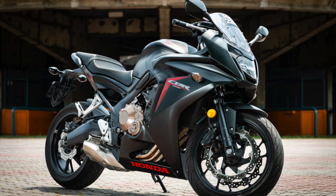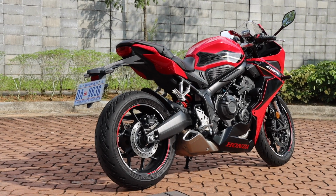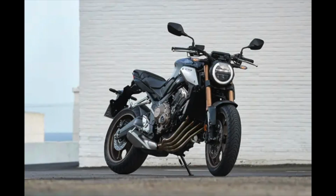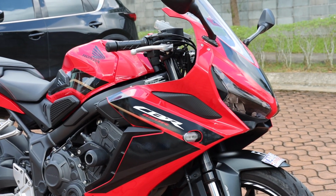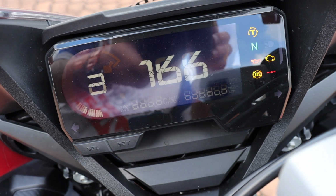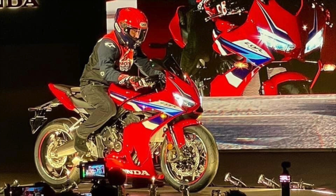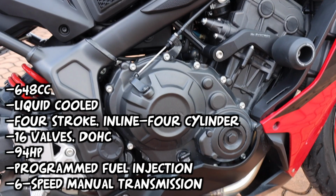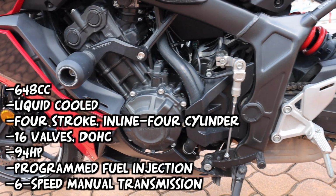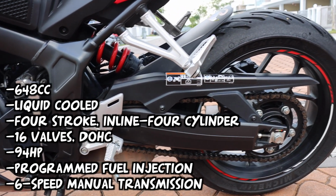First introduced as a middleweight sports tourer in 2014 as the CBR650F, the Honda CBR650R is a sports motorcycle sharing the same chassis and internals as the CB650 Neo Cafe Racer. For 2019, it was redesigned with Fireblade-inspired fairings and the latest riding technology at the time. In 2021, it was redesigned and updated once more, matching its CBR series cousins. The engine is a 648cc, liquid-cooled, 4-stroke, inline 4-cylinder, 16 valves, DOHC, with programmed fuel injection and a 6-speed manual transmission.